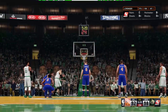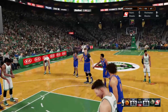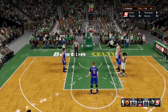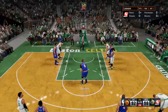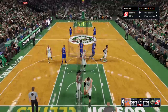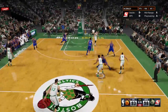That free throw good from Porzingis. So he gets them both. Boy, I tell you what, he does not look like your typical big man up there at the line. He has an excellent stroke and a percentage to match.